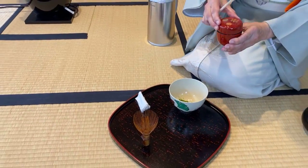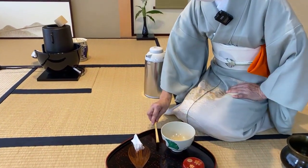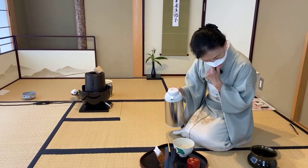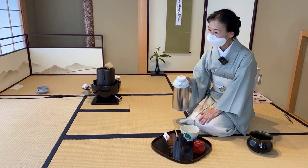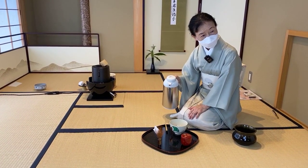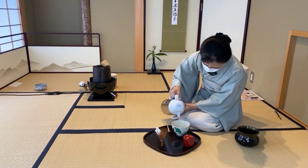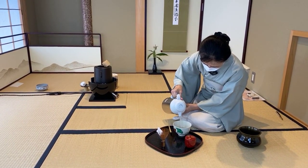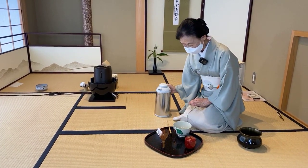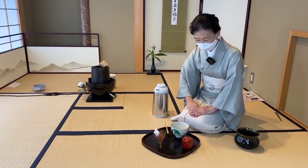And turn back to the 9 o'clock. And put it here. And pour hot water, 60 to 70 milliliters, at not 100 degrees. Too much. 70 to 85 degrees is the best.